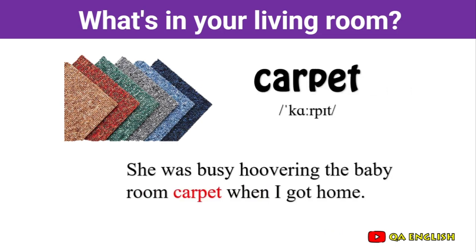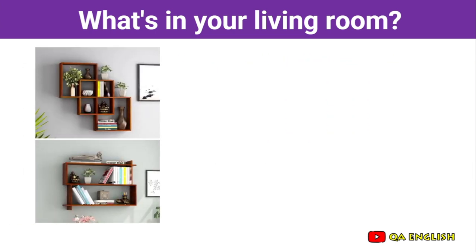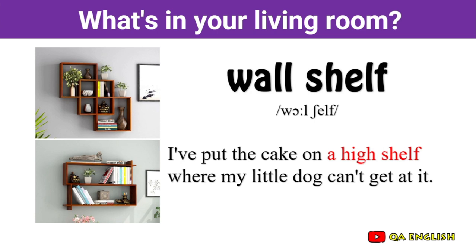Carpet. She was busy hoovering the baby room carpet when I got home. Wall shelf. I've put the cake on a high shelf where my little dog can't get at it.